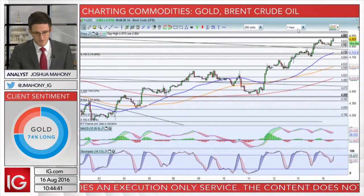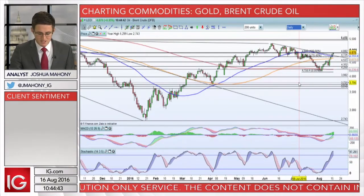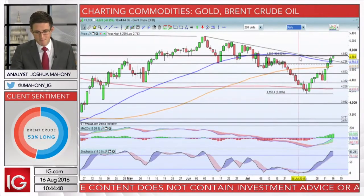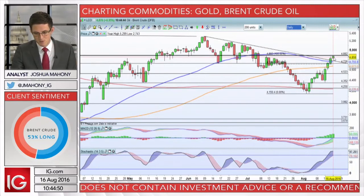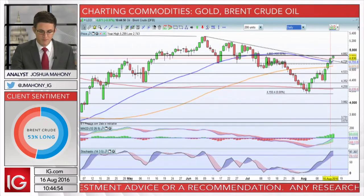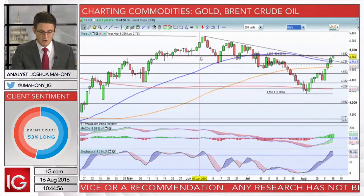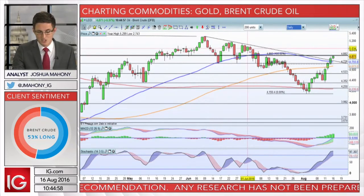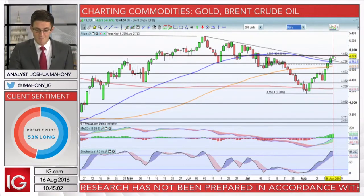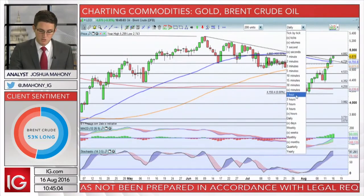Finally, Brent crude. If I look on the daily time frame, you can see that actually we've broken through this descending trend line. But we've also come into this 48.82. Now 48.82 is the key level that needs to be broken for me to say, okay, actually this sell-off that we've been seeing since the beginning of June is over. And so at that key level, we have seemingly stalled. We haven't necessarily managed to push through that level at the moment.